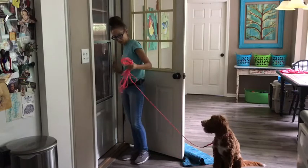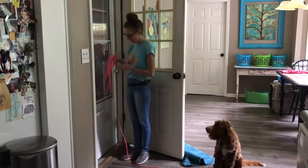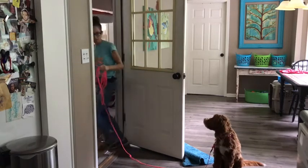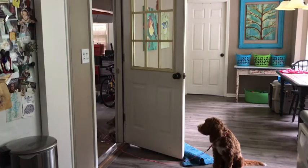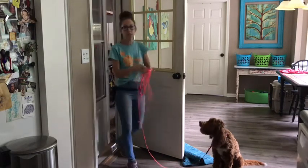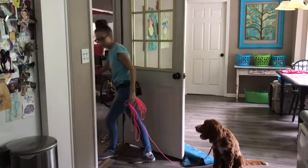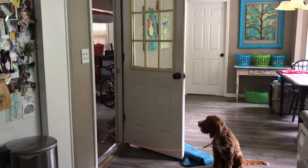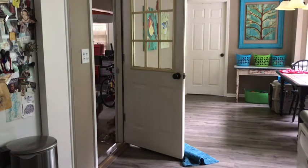I want to be able to, again, this is where a long line comes in real handy when you're training. Be able to go out the door. Door's open. Good. Right. And he doesn't come out unless he's invited, which I didn't that time, but I can. Let's go. Good boy. Good boy, Louie.